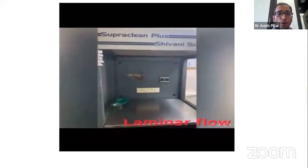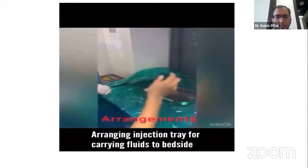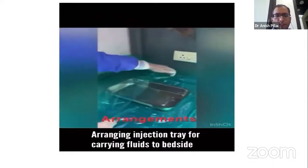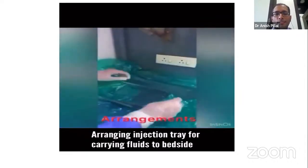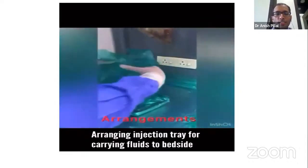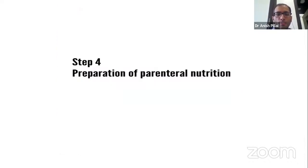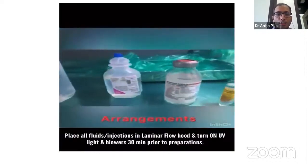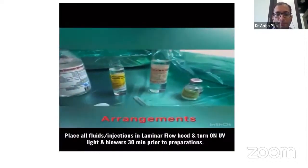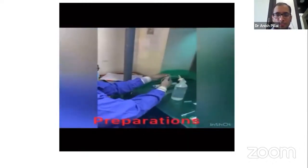The surface of the bottles that you keep, so this is a laminar flow. While preparing, also note that it has to be taken to the bedside. So we cover the injection tray with this sterile sheet. The injection trays are autoclaved, but we still cover them in a sterile sheet for transfer. And for preparation, you need to keep all the injections in the laminar flow, and turn on the UV light and blowers at least 30 minutes prior to the procedure.